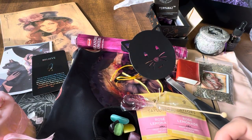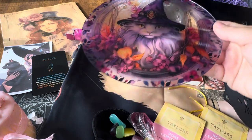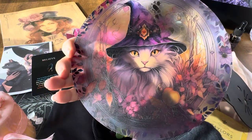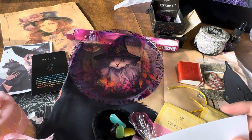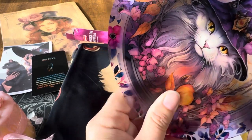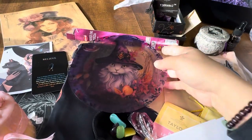I like that. Witch Cat Suncatcher, which was one of the first things I opened. And she's beautiful. Just look at her. She's so pretty. I love it. I'm gonna hang it up as soon as I'm done. Acrylic sun catcher has a protective film on both sides. Oh, it's on both sides. Good to know. I don't know if it's on this side. I feel like this side is already off, but I'll mess with it later.